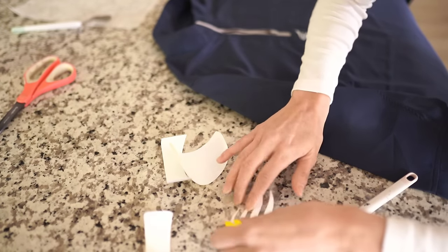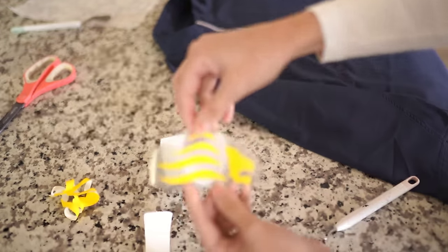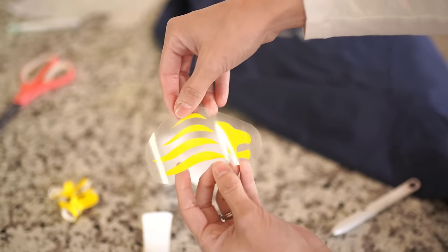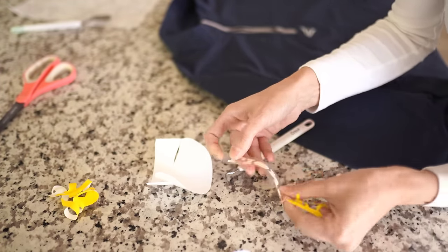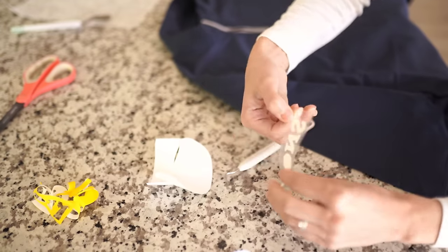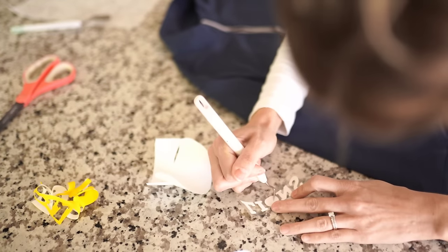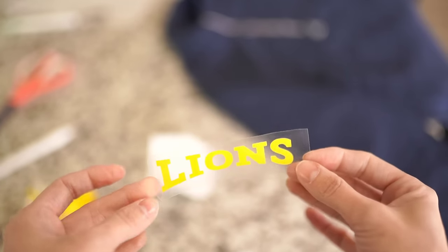For this project, I'm doing a little pocket type logo right on the chest. So I just did the Lions logo with a fun shape and then that little lion head silhouette. There wasn't very much to weed out for this project, just that little center of the O. It made it very simple, and then the Cricut materials always just peel back really easily, so that's always nice too.